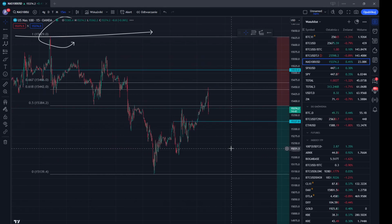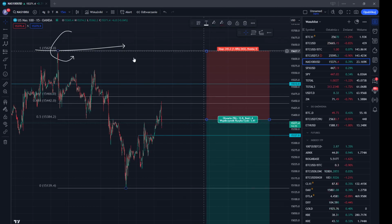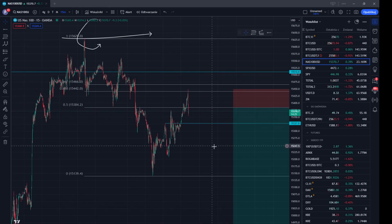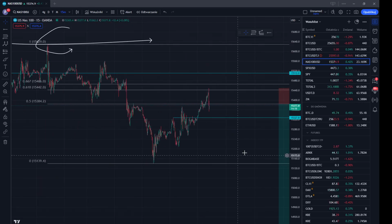And actually, you can do it in two different ways. Maybe one last thought. You can either play it with your stop loss here, or you could try a stop loss over this high, and then you get 12 to 1 risk to reward ratio. Okay, let's see how it plays out.